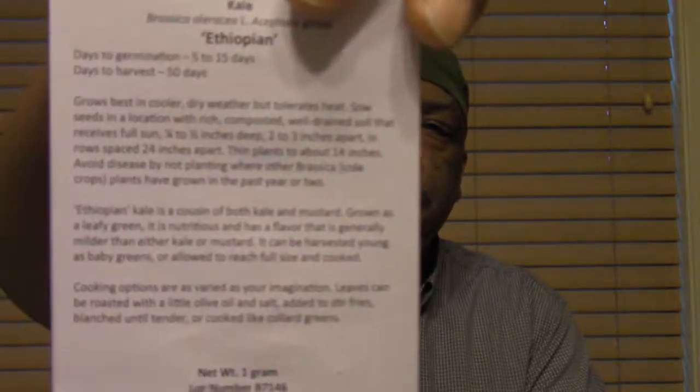And we also got some Ethiopian kale. And I think one reason this may not be my favorite seed company is just the packaging doesn't have pictures on them. I'm a very visual person, so that could be why, but honestly it's been so long since we ordered I can't remember. And we got another tomato variety.